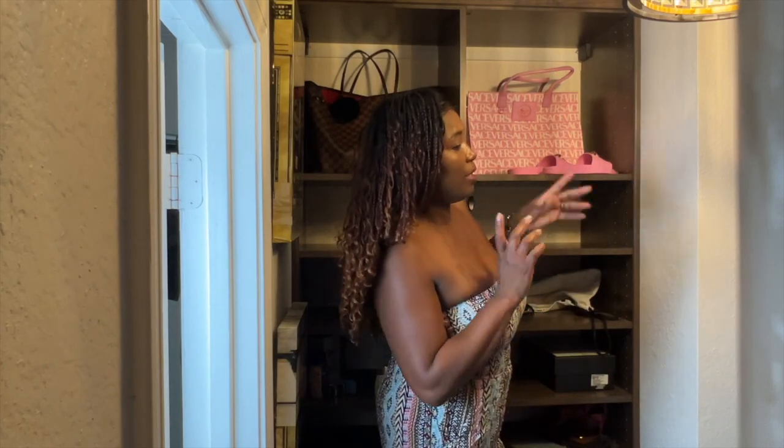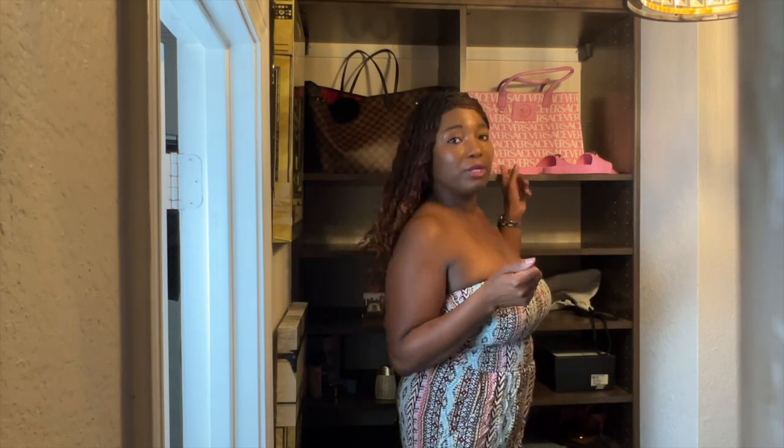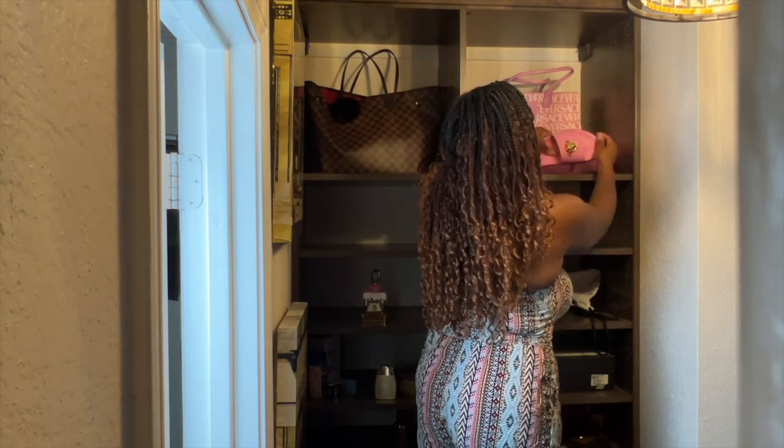Yeah, so I'm liking the way it looks. You know what? I have some Versace perfume that's in my closet. It was in my office upstairs, and I think it's called Versace Bright Pink or something. That will look really cute here. But I need to find a way to show my shoes. I guess maybe like this.